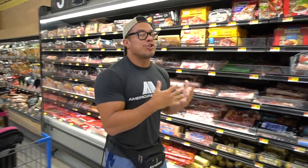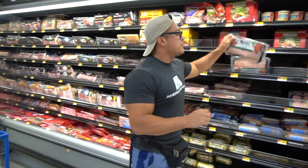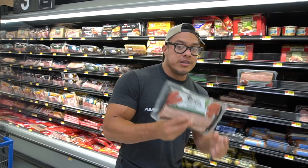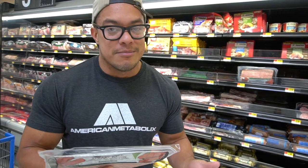Okay, so next up we have some bacon. Now, in my opinion, I prefer turkey bacon over pork bacon. I know I'm going to get slaughtered in the comments below. I know, no pun intended. So right here we have some turkey bacon. Macros are really good. This is uncured, 2.5 grams of fat, 1 gram of carb, 5 grams of protein.